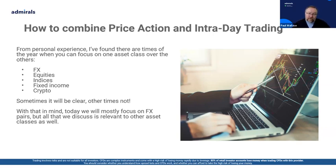Markets are always changing, they're always in transition. They will always show where the sentiment and the focus is. As I said, sometimes it'll be very clear, other times it's not. But with that in mind, today we'll mostly focus on FX pairs when it comes to intraday trading. But whatever I discuss and share with you is relevant to other asset classes as well. It's just that most of my experience, especially on the institutional side, was as an FX intraday trader. So that's what I'm going to focus on, what I know and how I operate, and share that with you. We are limited by time, so I'm just going to share what I can, but it is relevant to all asset classes.